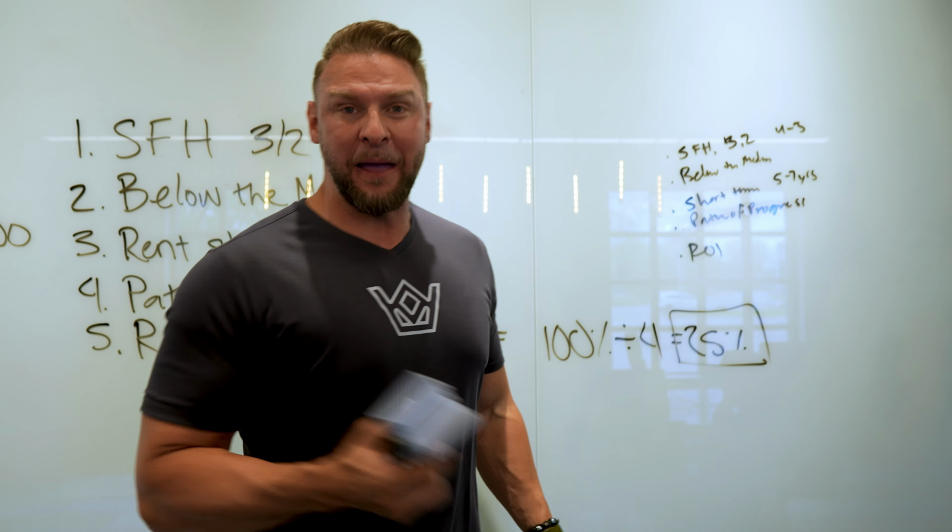In other words, I have a standard. I will not buy a property unless it's single family, it's below the median, it's a short-term rental, I'm renting it and I'm holding it for the short term, it's in the path of progress, and my ROI has to at least be 25% a year or more. And if it is, I'm gonna pull that trigger.